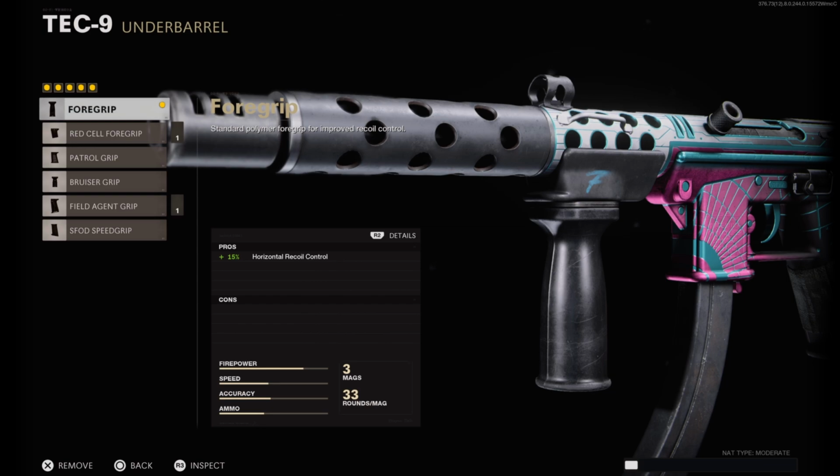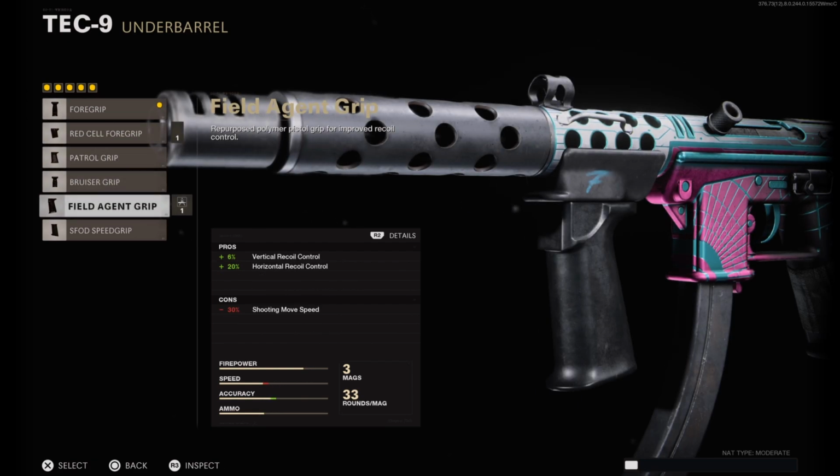I opt for the foregrip for the underbarrel, whereas some people do run the field agent grip. The foregrip improves the horizontal recoil control by plus 15%, so when it's all said and done, we're left with a negative 5% in the horizontal recoil control, which is definitely pretty manageable. The only downside is that negative 20% in the vertical recoil control, which honestly isn't that insane, it's the Tech 9, it's easy to control, but you can opt to run the field agent grip.